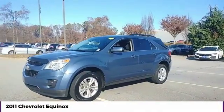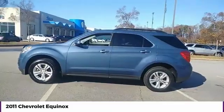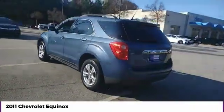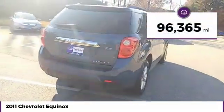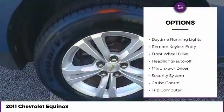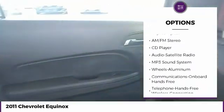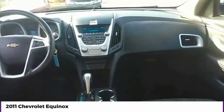We are pleased to show you the 2011 Equinox. Fuel efficiency, safety, and value equals the Chevy Equinox. This vehicle has less than 100,000 miles. Here are some of this vehicle's great options: heated side mirrors, traction control, daytime running lights, remote keyless entry, FWD, headlights auto off, mirror memory, security system, cruise control, trip computer.